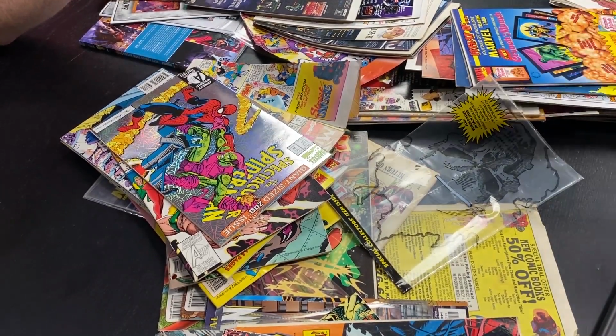Oh, here's another great random one. And you know what? This may not be worth anything, and I don't think it's a key. We can definitely check on this, but I love these Mike Mignola covers. You know, Mignola ended up doing only a few covers for Incredible Hulk, and this is definitely a fantastic one.